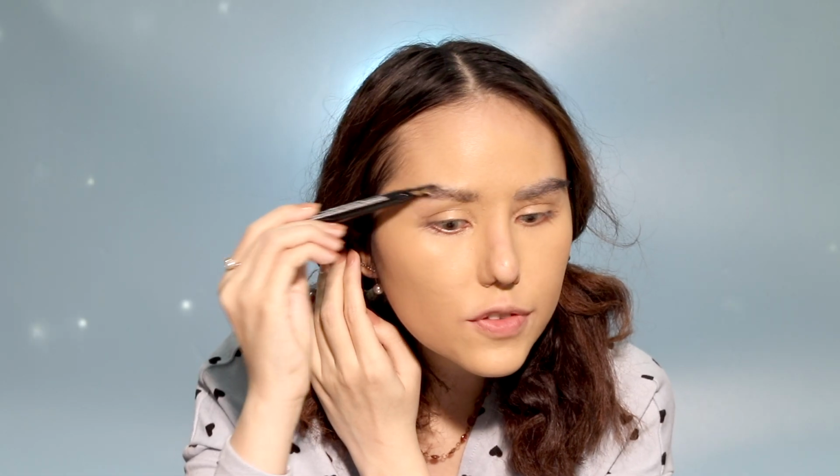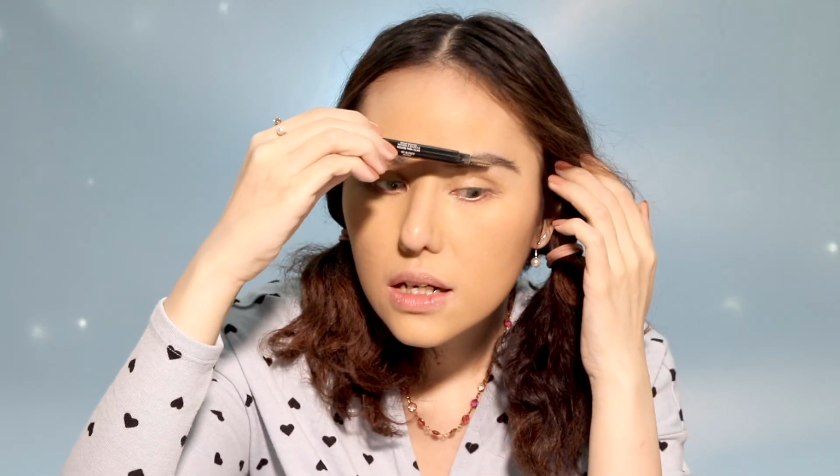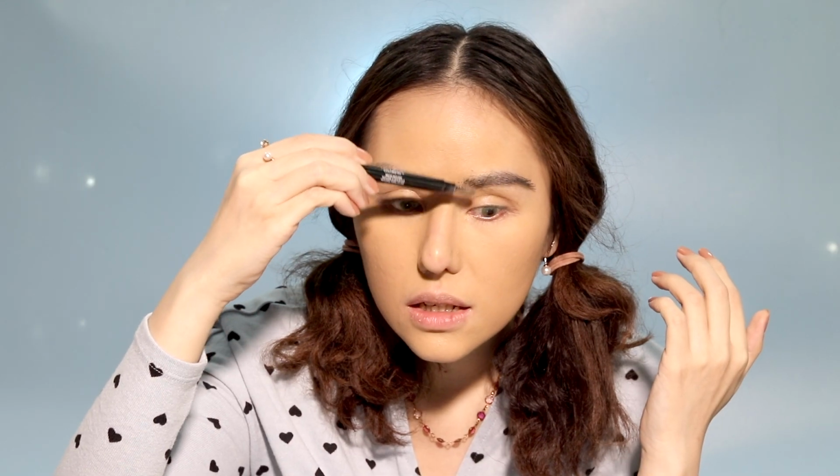I'm gonna be using this Revlon ColorStay Brow Mousse. So this is my first time using this, guys. It's a ColorStay Brow Mousse from Revlon. Okay, so I don't know if I like the brow product, but you can totally check out e.l.f. products because they have a ton of amazing brow products. So yeah, I'm gonna move on with the eyes.